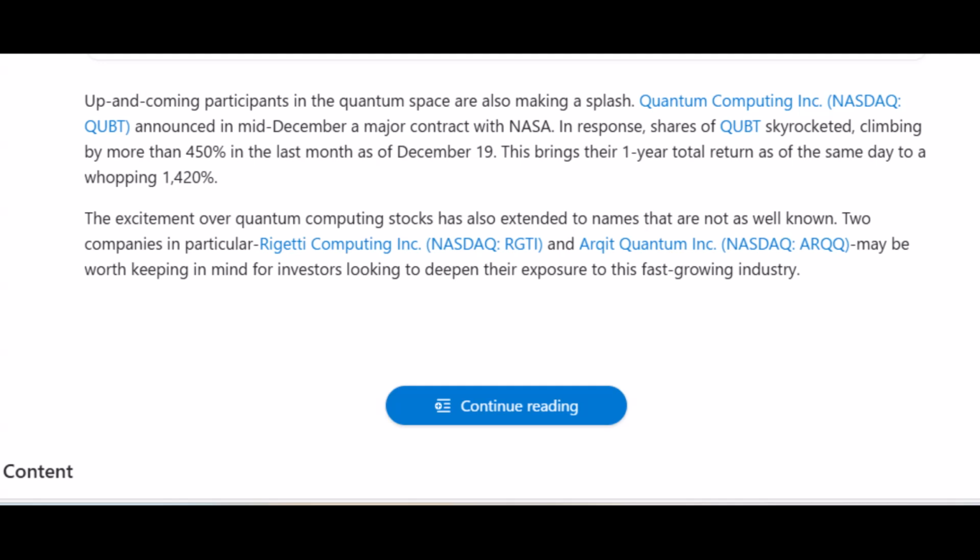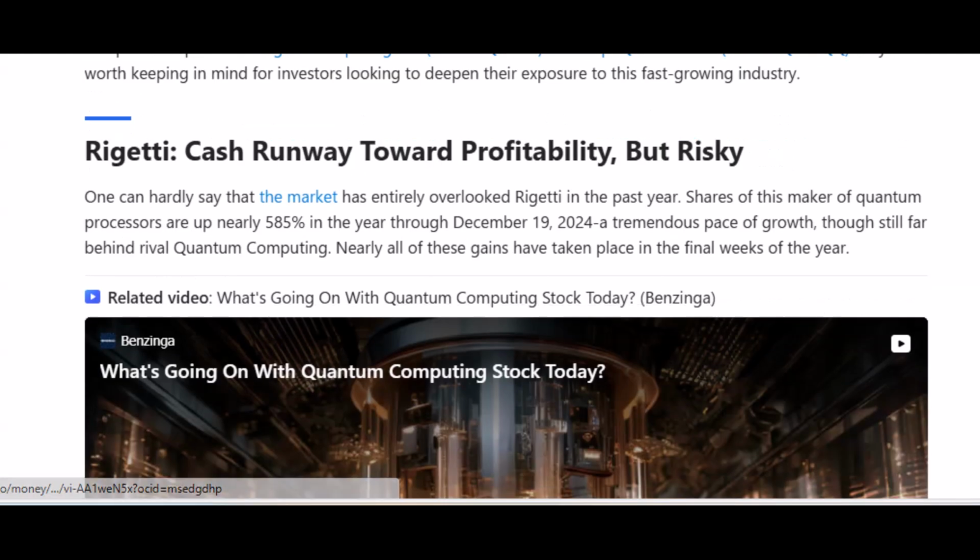The excitement over quantum computing stocks has also extended to the names that are not well known. Two companies in particular, Rigetti Computing Incorporated, Nasdaq, RGTI, and Arqit Quantum Incorporated, Nasdaq, ARQQ, may be worth keeping in mind for investors to look to deepen their exposure to the fast-growing industry. Rigetti, cash runway towards profitability, but risky.